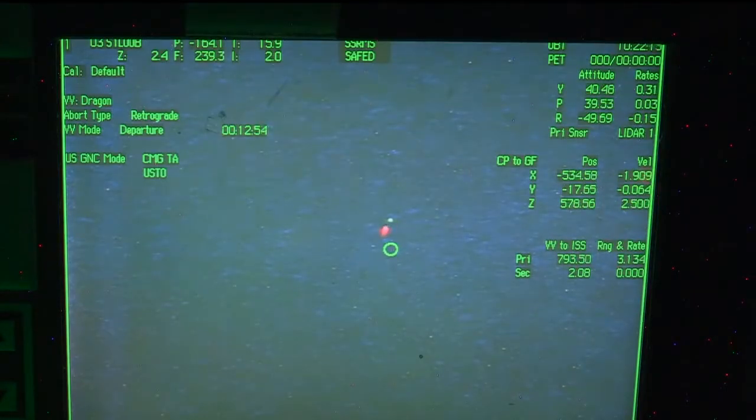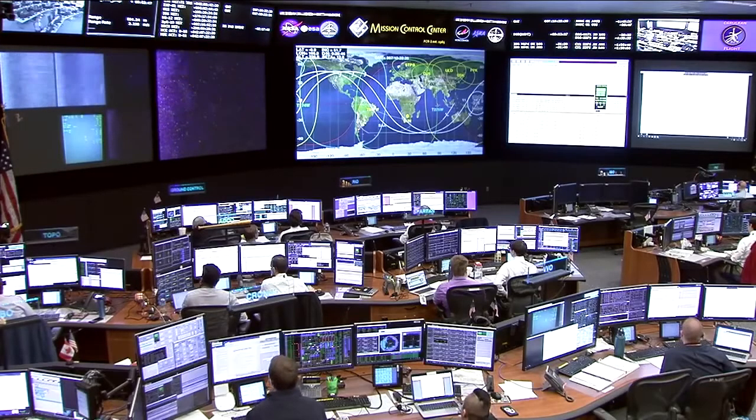Again, that release came this morning from the robotic arm at 4:05 a.m. Central Time, 5:05 a.m. Eastern. It was a ground-commanded release with the robotic arm ungrasping Dragon while the station flew about 271 miles over water off to the southwest of Australia. Everything going smoothly so far today.